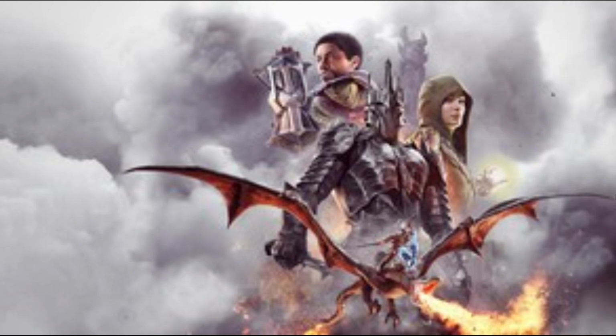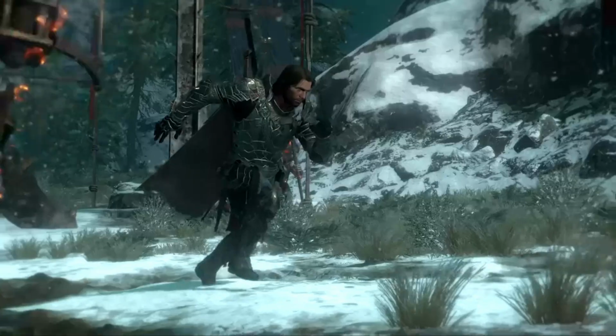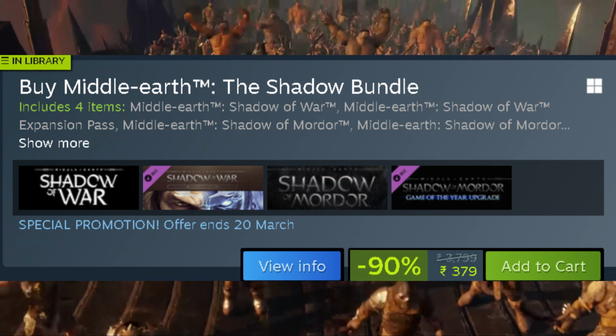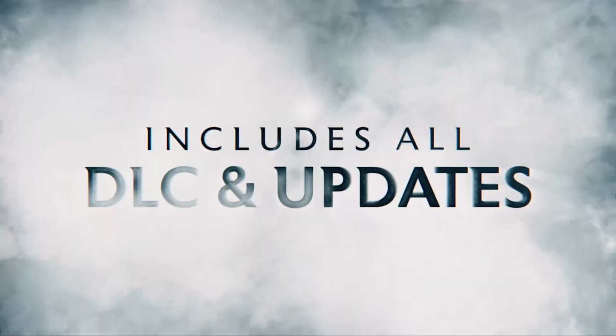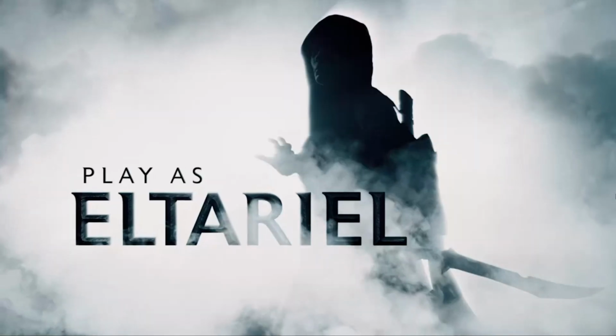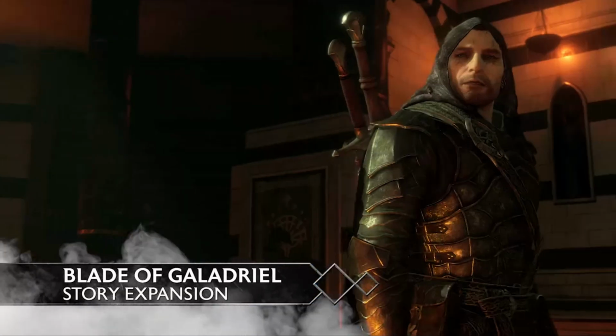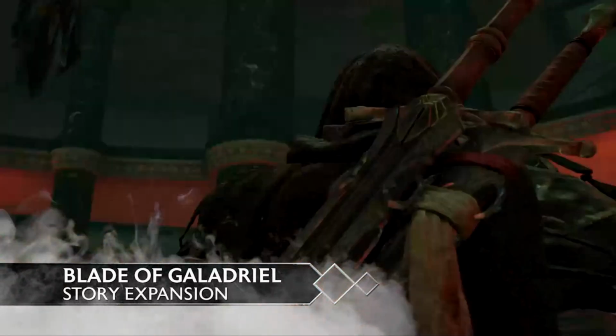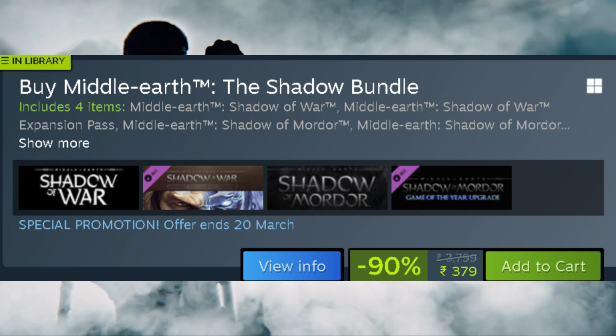So the next game is coming up from the Middle-earth Shadows Bundle. So the Shadows Bundle is 90% off, 379, almost like $3 to $4, in which you can get Shadow of War, Shadow of Mordor Game of the Year Edition, and all the DLCs are already added to it. So I highly suggest you buy these games in a bundle. Don't go for the solo games or buy all the single games individually. So 90% off, 379, that's a great deal.